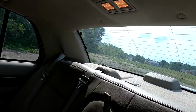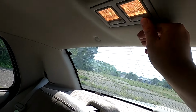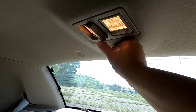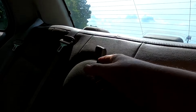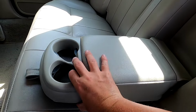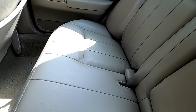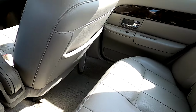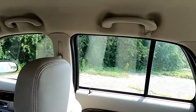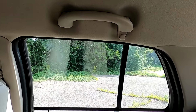You do also have adjustable reading lights back here, and you can actually pivot them, which is really nice. And then you do have a fold-down center armrest, and it does have integral cup holders. In addition, we also have seat back map pockets in the backs of all the seats, and all seats have overhead assist handles with little coat hooks.